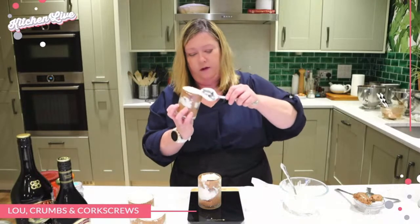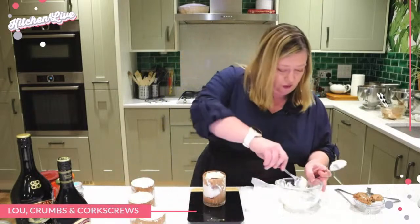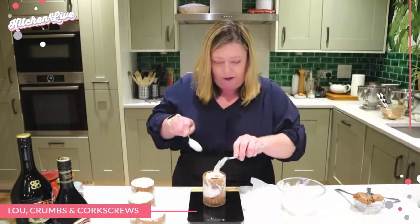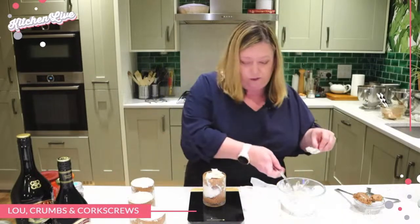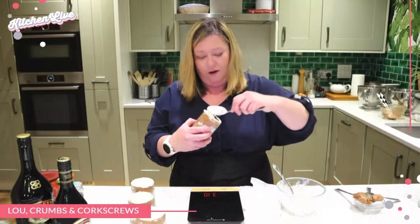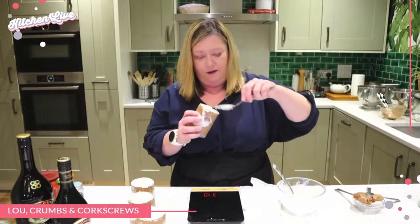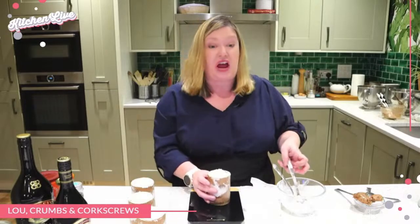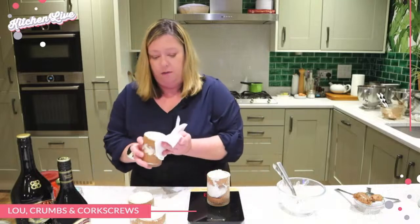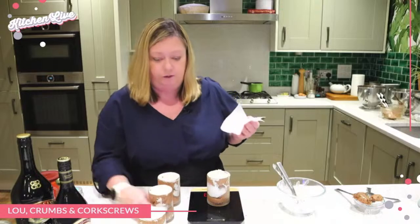Oh. This one hasn't got quite enough cream on. Let's see if I can get some out of here. No, I haven't got quite enough cream for this one, but that's the one we'll taste test in a second. They say they're not perfect looking, but these are the rustic version.